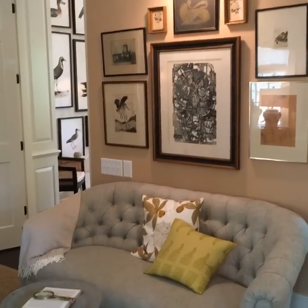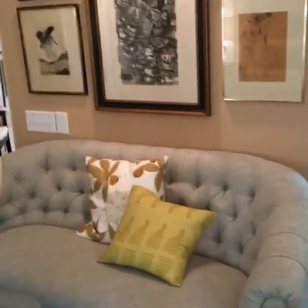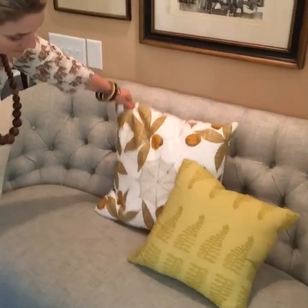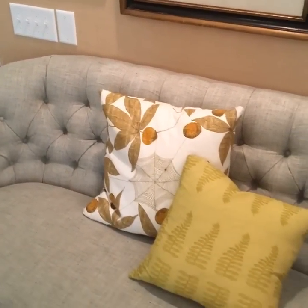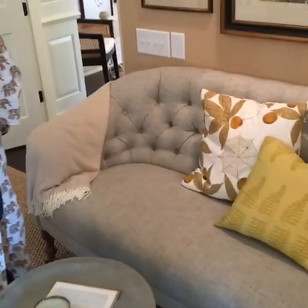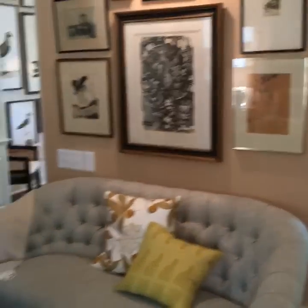And the pillow right here with the web. Lauren has 3 boys and 1 baby girl, and so this pattern's named after her. It's called Giselle's Web. So sweet. So then we can go on into the master bathroom.